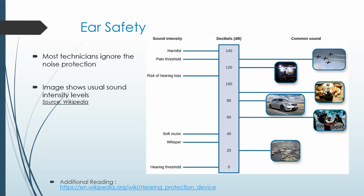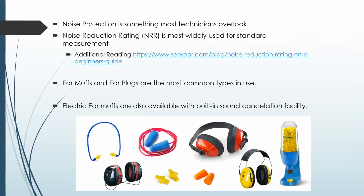As a solution for that, we use something called noise protection. This is something overlooked by most technicians, but it's a must. The noise reduction rating (NRR) is the most widely used standard measurement. You can read about these things; I'm pretty sure you learned about them in your personal safety module, and here we have to follow that. Additional readings are also provided here for your benefit. You can go through that.